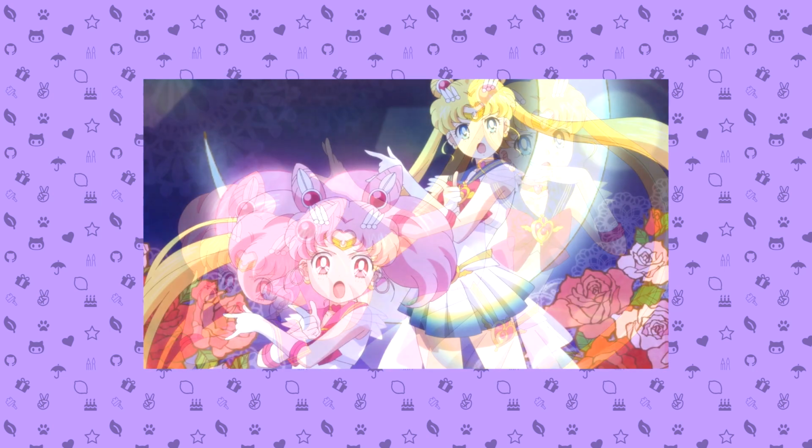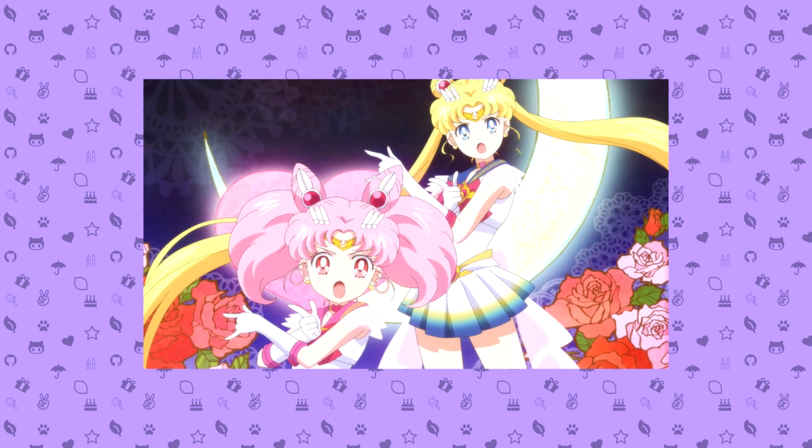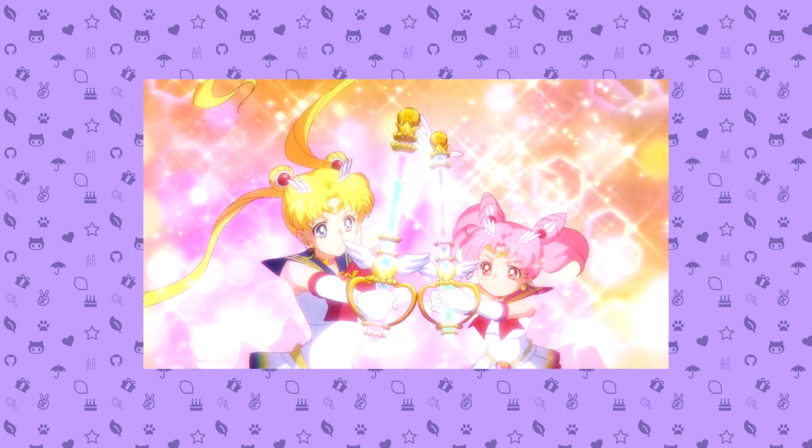The attack, Moon Gorgeous Meditation, is, or at least was in Sailor Moon Supers, a very beautiful attack, even though it was a Sailor Moon solo attack. This time it's a double attack. Sailor Moon and Sailor Chibi Moon perform this attack together. Even though we have scenes in which Sailor Moon performs it by herself, Chibi Moon tries to perform it by herself too at one point.